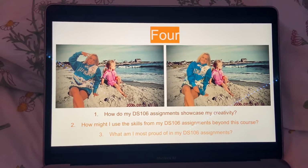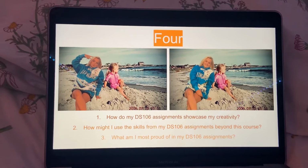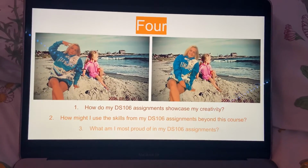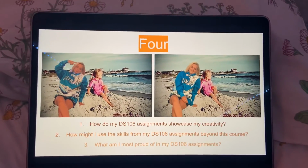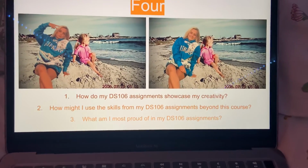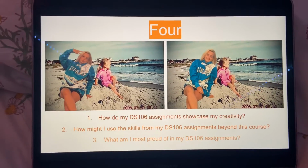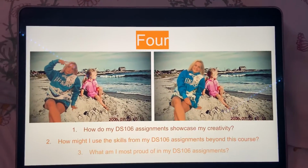I learned how to use a tool that gets rid of the background, so I thought that was pretty cool. And also learning to take a different perspective on things, because I wasn't really sure how to approach this, but then I made myself sit on the sand, which I thought was kind of cool. So again, the creativity aspect is important.